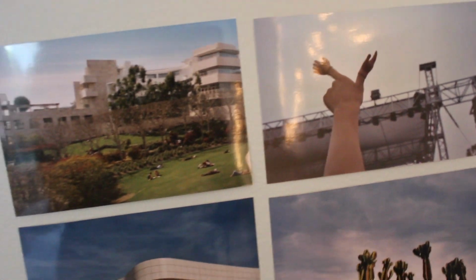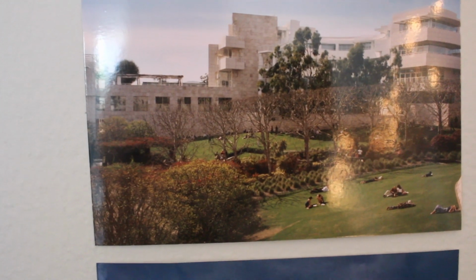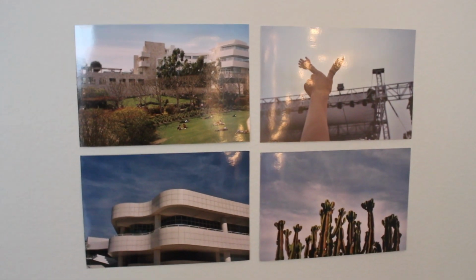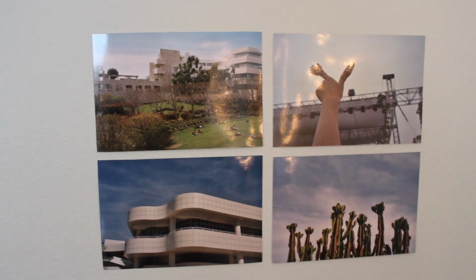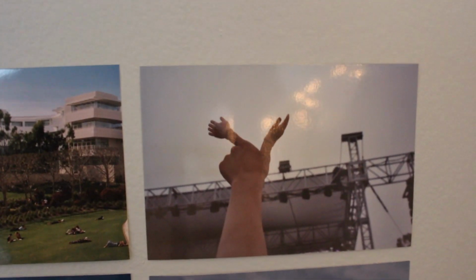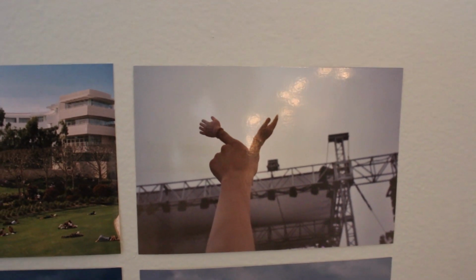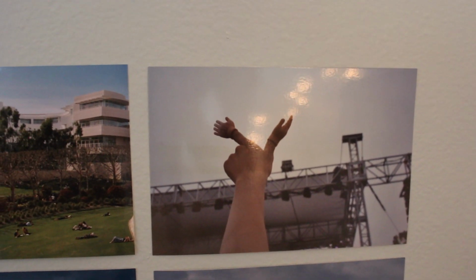Over here underneath this shelf, I have some film pictures that I took. Everyone except for this one was taken at the Getty. A lot of people have asked me how I get that really old looking style to my pictures. The answer is I am using film that has been expired for 20 years, so that's why they all look so old. I love this picture of my friend with her tiny hands at a school concert because it looks so artsy, but all you see is these tiny little hands on someone's fingers.